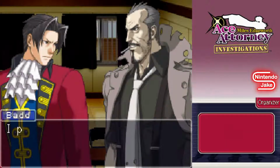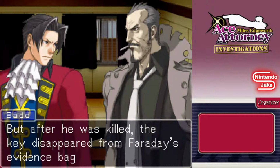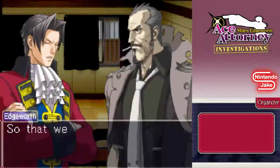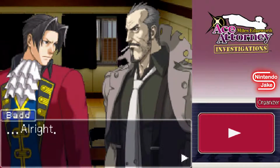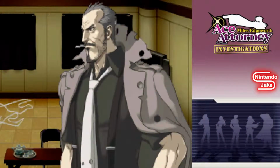Because I promised Faraday. I promised that I'd protect that key with my life. After he was killed, the key disappeared from Faraday's evidence bag. Who would have thought that the key is what took Faraday's life? Detective Bad, so we may find the truth, please testify for me one more time. Alright. But it doesn't matter how many times I tell you about what happened. Nothing will change.